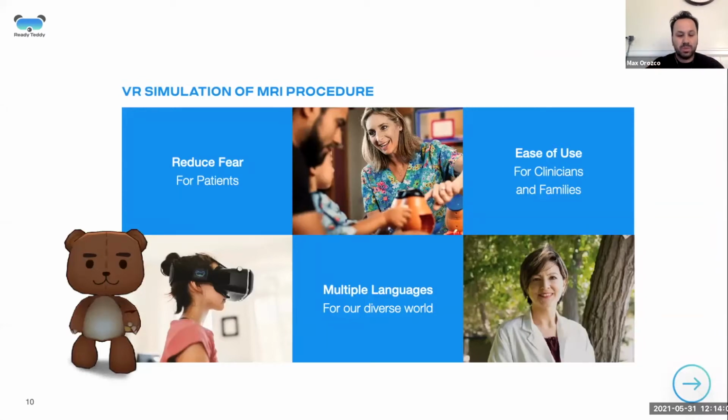ReadyTeddy is meant to be administered prior to an MRI or even when the MRI is ordered. Our child-friendly content exposes kids to the sights and sounds of an MRI and then gives a report to a clinician on the patient's ability to stay still, or their head motion. It can then also be administered immediately prior to the scan to reinforce that preparation. We built it on three main principles: one, to reduce fear for the patient; two, ease of use for clinicians, particularly in time-strapped clinical teams in these government-based or government-serving institutions; and three, providing a scalable tool that can be deployed without the need for translational services, so it can meet the needs of the patient population around the world.